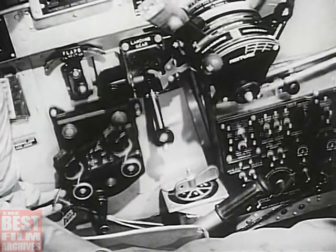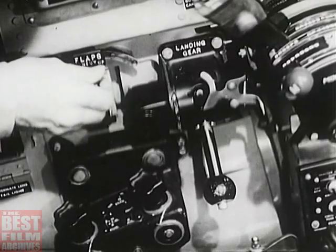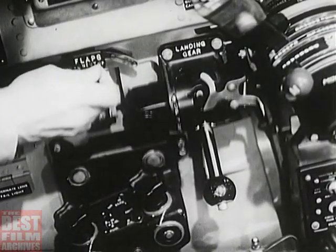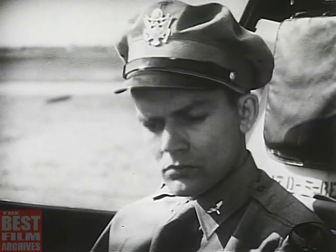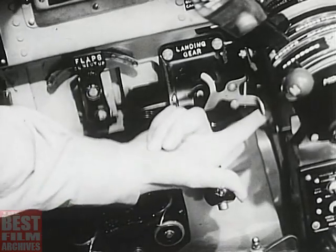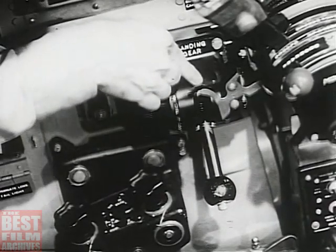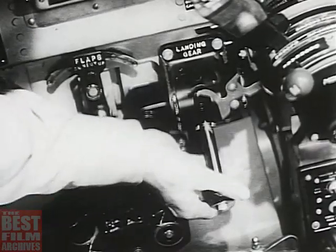And here, your gun heat control for your flaps. Forward, and the flaps are up. You pull back to lower them. You can stop your flaps in any position by putting the control in neutral. Well, now then, for your landing gear, to raise the gear, you flip this safety lock, press this button, and raise the handle. And be sure to let it go all the way up. To lower the gear, push the handle all the way down.